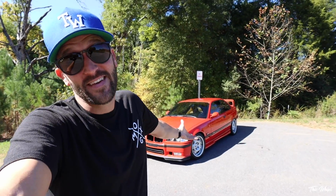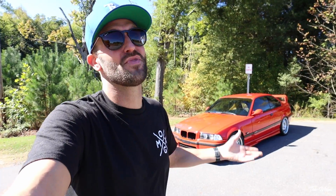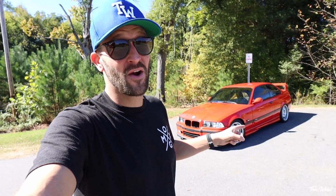This would be nice, because it's just like a perfect E36 M3 daily driver. And you guys know how hot these cars are getting right now. The Hellrot is pretty rare, you don't see a lot of them, and it looks so freaking good.